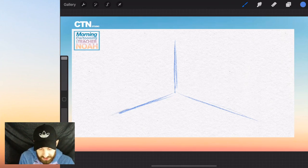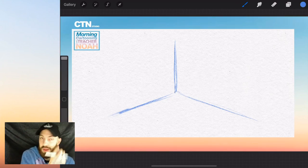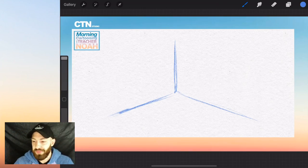I think I'm going to try to do my childhood bedroom. So you guys can do either your bedroom right now, or you can do a past bedroom that you've had, if you want to try to remember it.